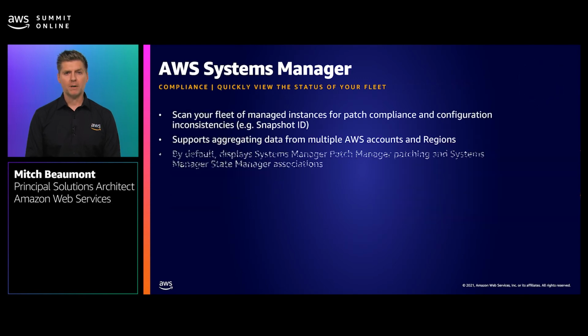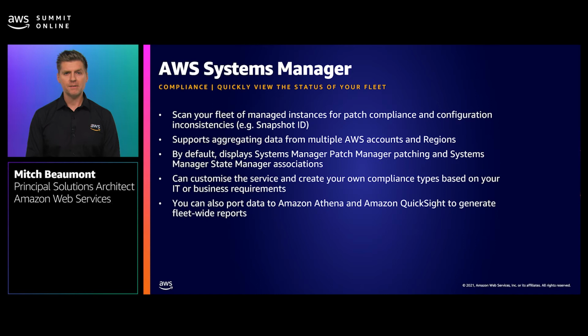So now we have an inventory of our software, a list of approved patches, a way to install those patches, and an option to group the managed instances into business relevant groups to better manage our patching schedule. But how do we go about ensuring compliance across our fleet? This is where AWS Systems Manager Compliance comes in.